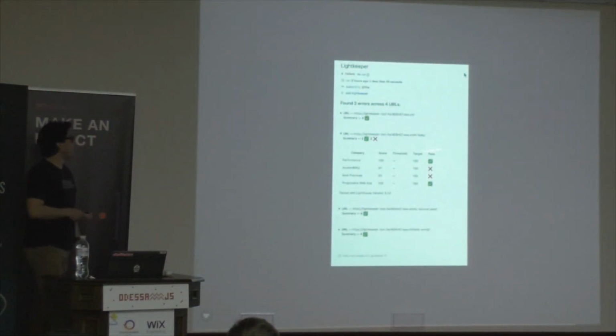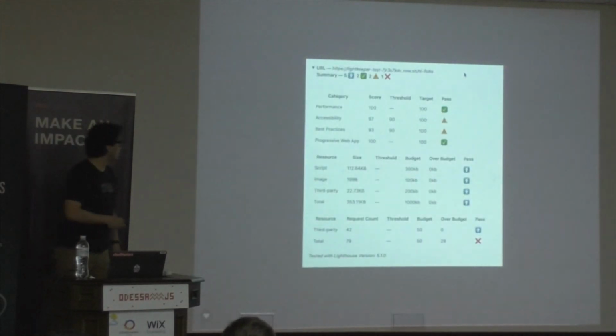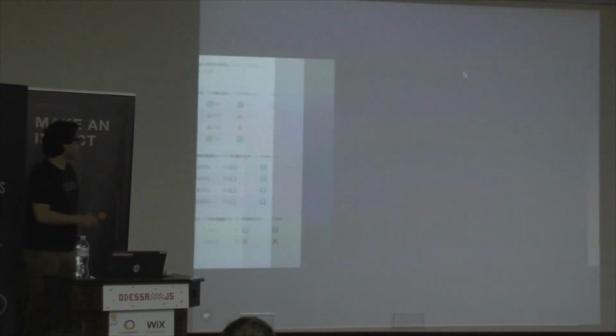And this is how it looks. It tells you all the errors that were found across all the URLs, and it has drop-downs, so you can go deep as much as you want. It also has warnings, so you can get on top of refactoring. And this is how it looks with performance budgets. It can tell you how much over budget you are over resource counts or resource scripts.